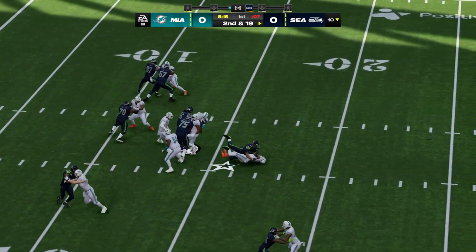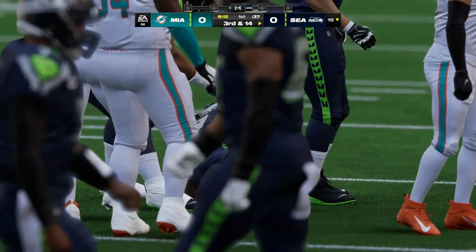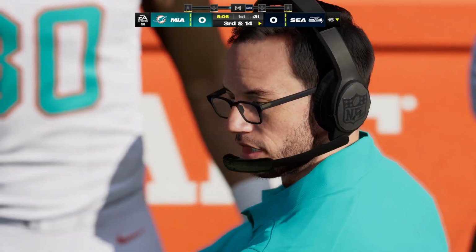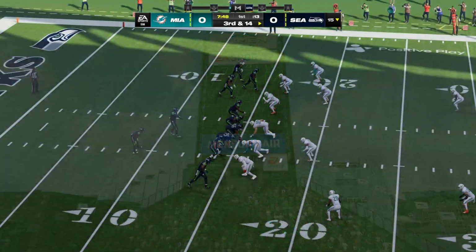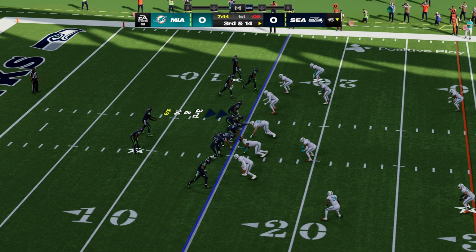First carry here for Ken Walker. And some room for him there as he'll take this up to about the 15. They get 5 yards on the run there. Still left staring at a third and about 14. A quick burst there, and he nicely bit off a pretty decent gain. So certainly not the start they were looking for here as they come up on a 3rd and 14.